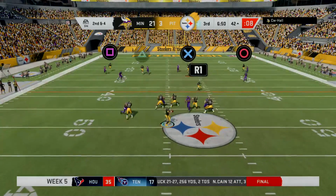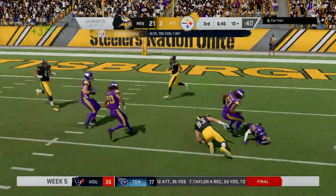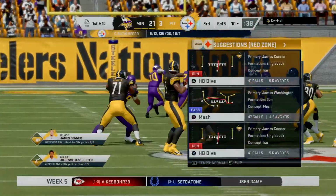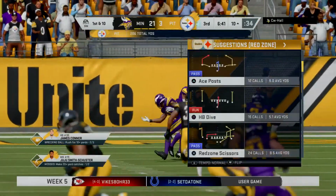Looking to throw on 2nd down. Rutherford. He's going to fight. This is caught inside the 15. Over 30 yards there. And first downs on 3 consecutive plays now.